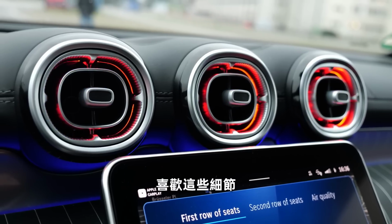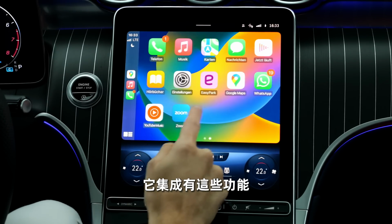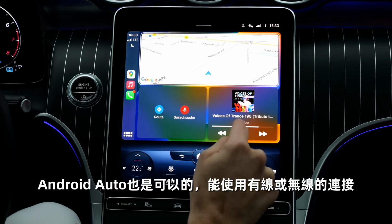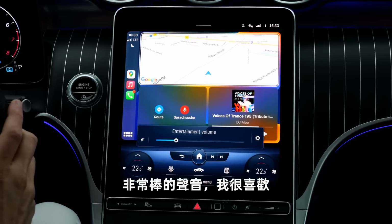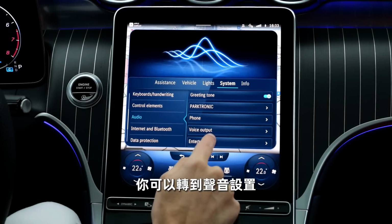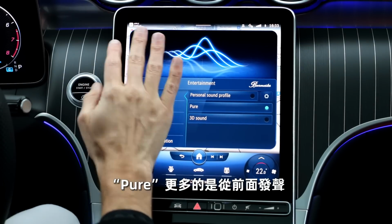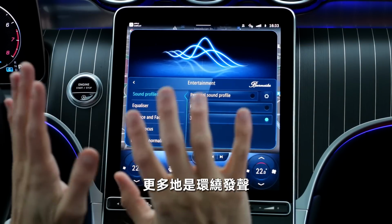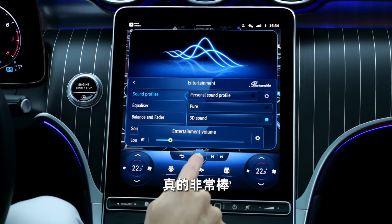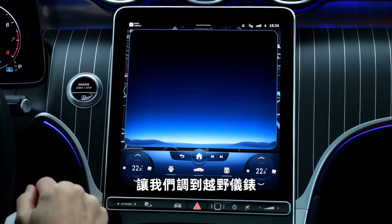Love these details indeed. In this home menu we can also switch to Apple CarPlay. This is the integration then here. Android Auto also possible, wired or wireless. And the sound system, it's really cool sound, I really love that. You can also switch the sound profile, audio entertainment. Pure comes more from the front here, and when you go to 3D sound, it's really like all the way around. Yeah, that's what I actually prefer. Really awesome indeed.